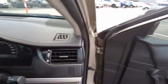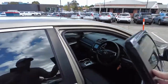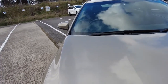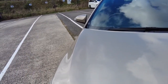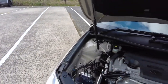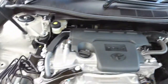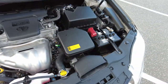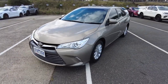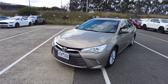All in all, interior like the exterior, in really good nick. Previous owners have looked after this car very, very well. Under the hood, again, really clean, sounds good, no issues there. The cars, however, do go through a full check through our servicing department prior to sale. Car will come with your roadworthy, also on road, so your stamp duty and registration transfers all included.